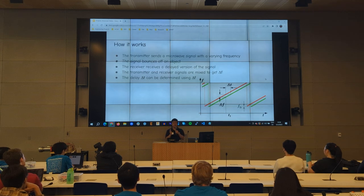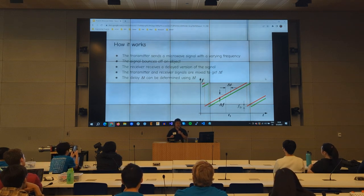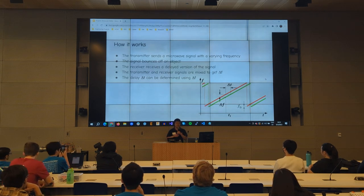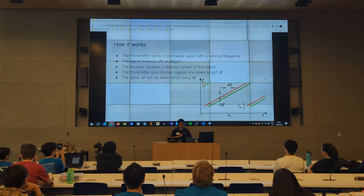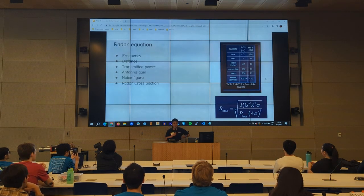And if the red and green lines were further apart, which corresponds to a larger time delay, then you'd get a higher frequency. Based on that frequency, we can determine distance because we would know what the time delay was. So that's basically how it works. And then we're going to talk about the radar equation.